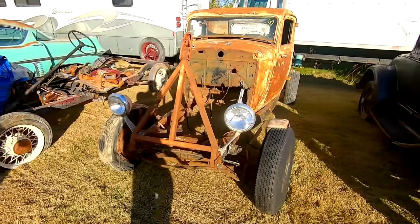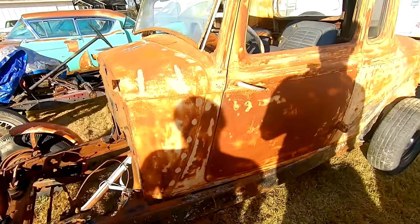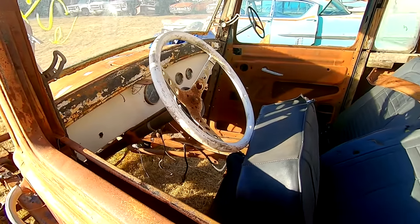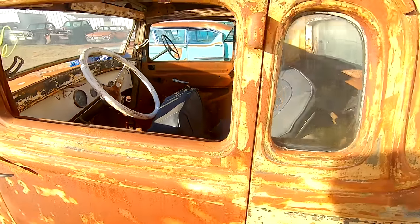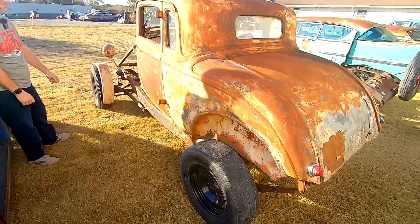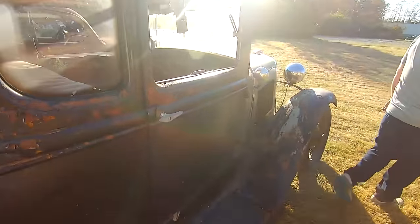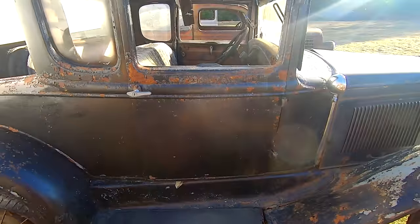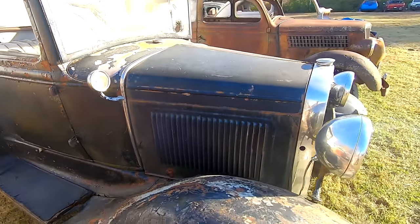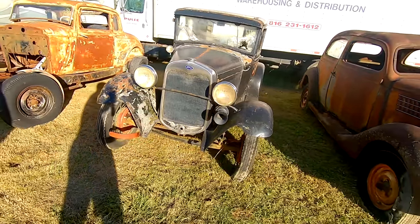This is a five-window coupe of some sort. It was a Dodge originally. I think somebody's done a hodgepodge of stuff over the years, so I really don't know what all the car is now, but it is a Dodge, essentially. Okay, fair enough. Got a good look to it, though. Now, what is this right here, Model A? Yeah, and that one, I know he's had it for quite a while. I just don't know really much about it. Okay, no problem.